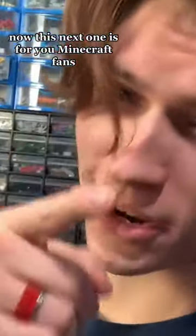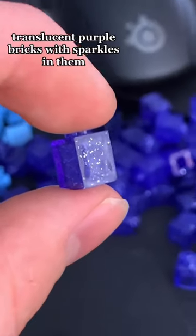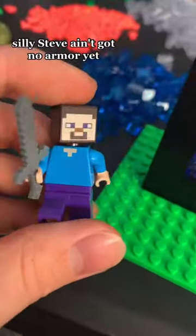Now this next one is for you Minecraft fans. At one point, the Pick a Brick wall had these really cool translucent purple bricks with sparkles in them. And by using those pieces, I built this really cool nether portal so Minecraft Steve can get murked. Silly Steve, he ain't got no armor yet.